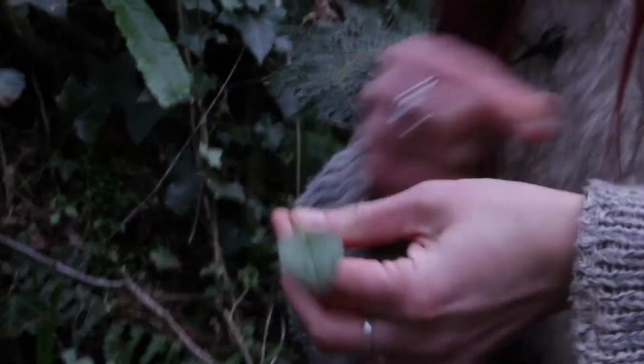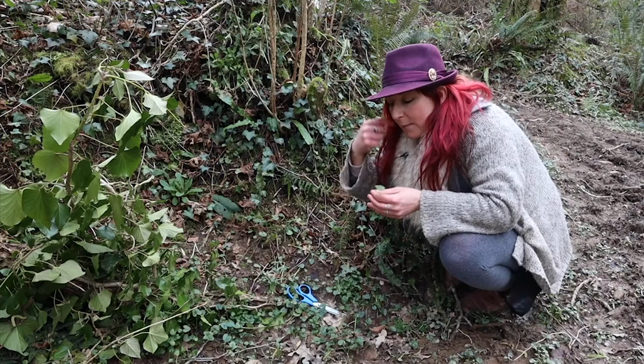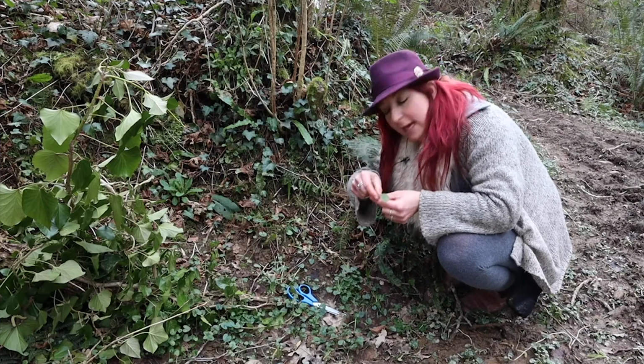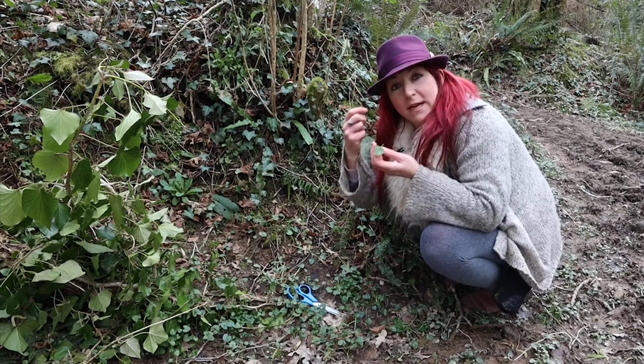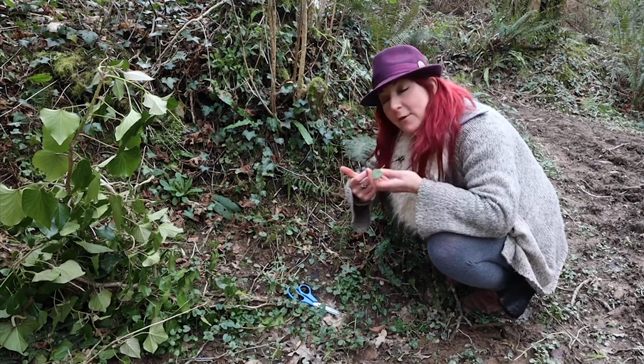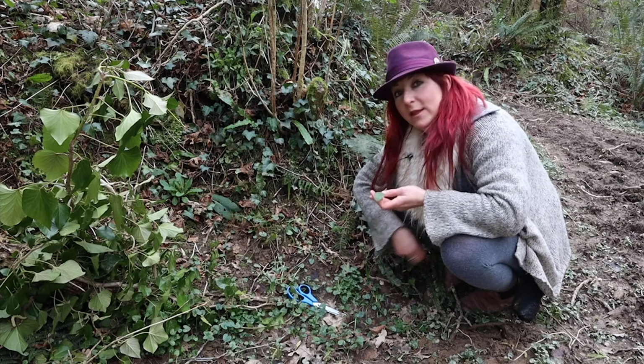Now you only eat lesser celandine before the plant has flowered. That is because when it's flowered it changes its chemical makeup and it's not that nice to eat anymore. So we're picking the young leaves before it flowers. When they flower, they have those lovely waxy yellow buttercup-like flowers that are quite common in the woodlands and in meadows.